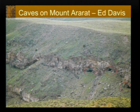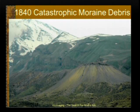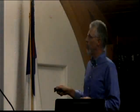So then we moved on to different caves within Mount Ararat. This is in the Ahora Gorge region. Ed Davis talked about this as well. In 1840, there was a catastrophe where a lot of the snow and water had melted, and it built up and it fell down the gorge, causing earthquakes and this huge area of debris that came down the gorge. It destroyed a lot of the town of Ahora and killed a lot of the people there as well.